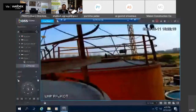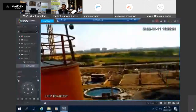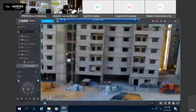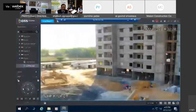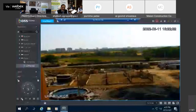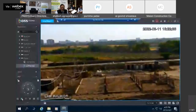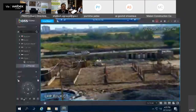He's taking us around. That tower is yet to start, which he showed. So this tower is remaining. There are only two towers which are remaining. One tower is remaining. You can see. And next time when we meet, I think this tower will be starting. Sir, April end mein sab tower khatam ho jayega.